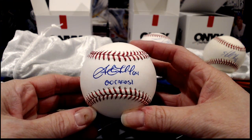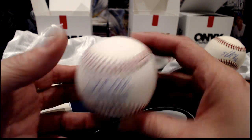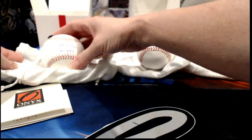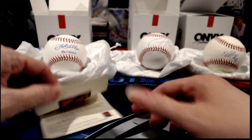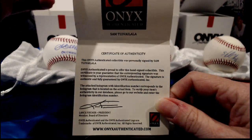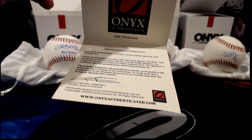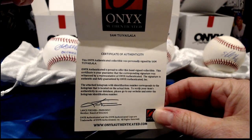All right, that is a very nice looking signature. It says Go Cards, so I think we can assume it's going to be a Cardinal, whoever that is. And there's our Onyx authentication, and always nice to have a little inscription, your Onyx card that goes along with it. And that is Sam, oh boy, I can't pronounce his last name. So we're just going to go with Sam. And yeah, St. Louis Cardinals anyway. And I'm not even going to attempt that last name.